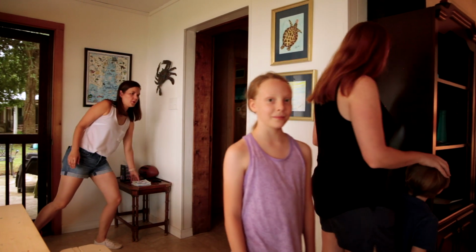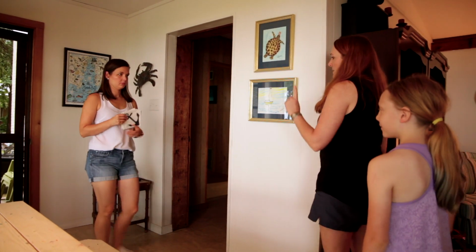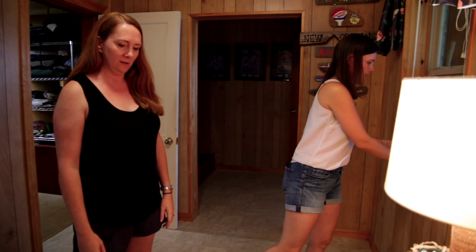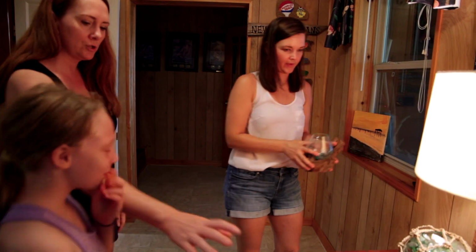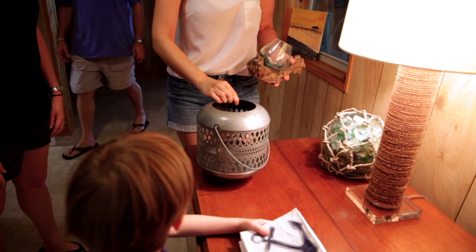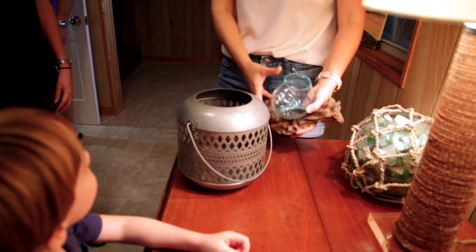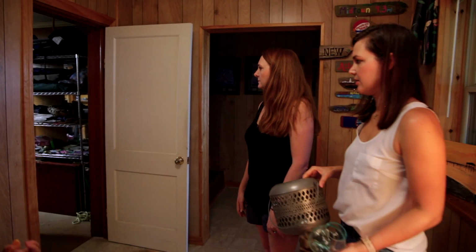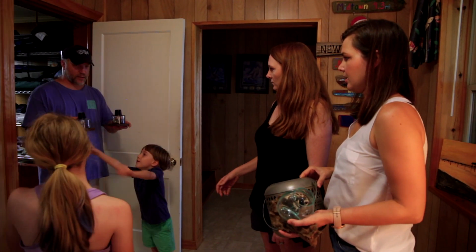Oh, I already see some coasters we could use for entertaining. Yes, those would be perfect. And over there, we've got plenty of driftwood as well. I like this a lot. This is perfect. And you know, we just don't need too much of this stuff because it's just your vacation house. Right. You just want to pretty it up a little bit. Simple. Oh, we need citronella candles for the mosquitoes. Yes, for sure. You'll have bad mosquitoes here, I'm sure. We do. A couple of these we can use.